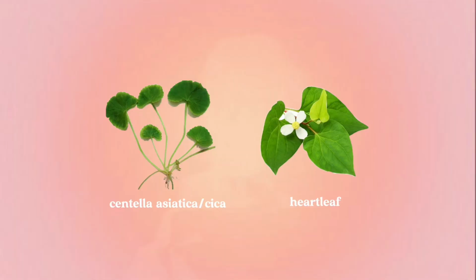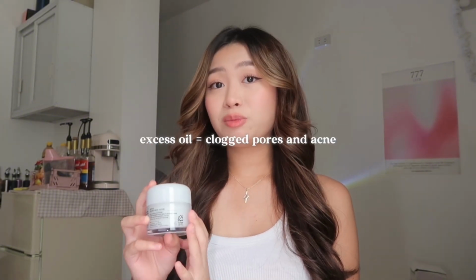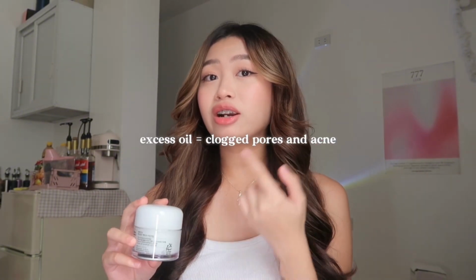So you guys might be familiar with soothing, calming plants like Centella asiatica or Cica and yung heart leaf, which is yung madalas nating nakikita or narinig na ingredients when it comes to skincare. But guys, they are not the ones na nakaka-prevent kasi ng new acne and breakout because these 2 ingredients are mostly for soothing the skin lang talaga and they don't help with oil control. So if you're wondering why do we need oil control skincare, it's because excess oil production is one of the main reasons for our acne problems.